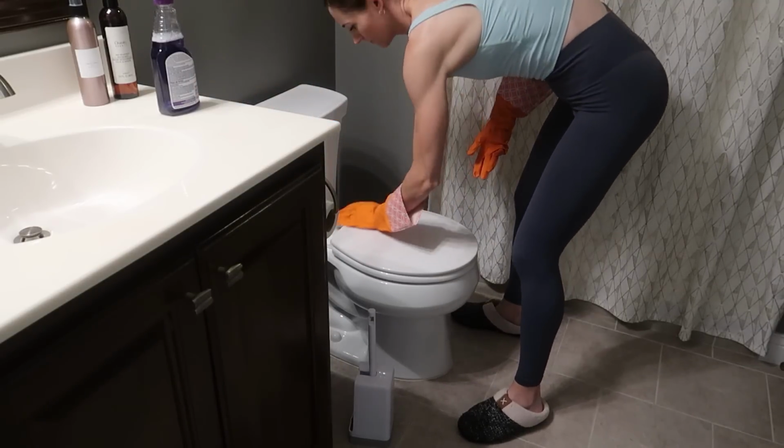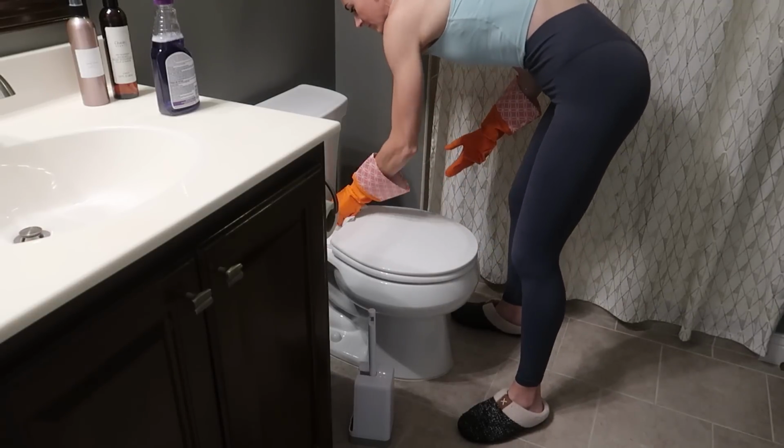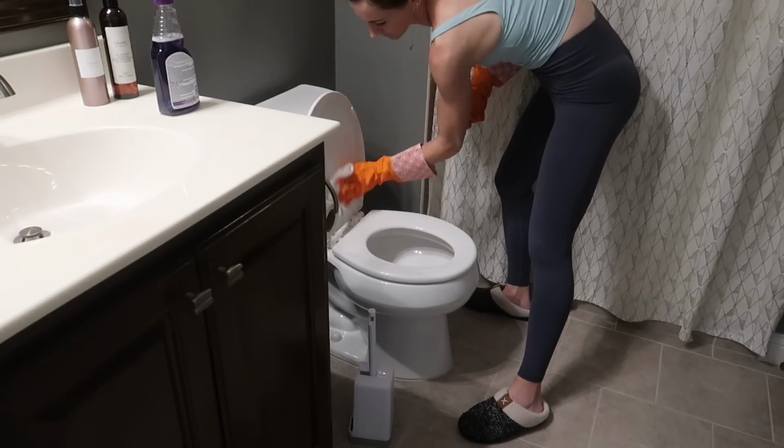Thumbs up if you can relate to me on this one, or if you also love some Spic and Span cleaner. I have to say this works just as well as almost any bathroom product that I've used other than ones containing bleach.